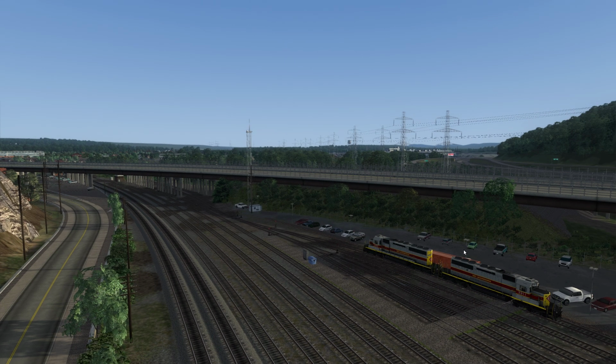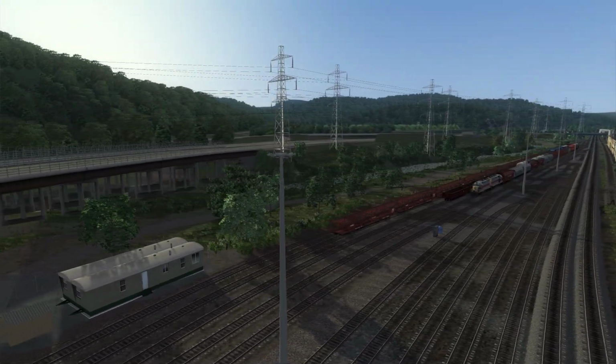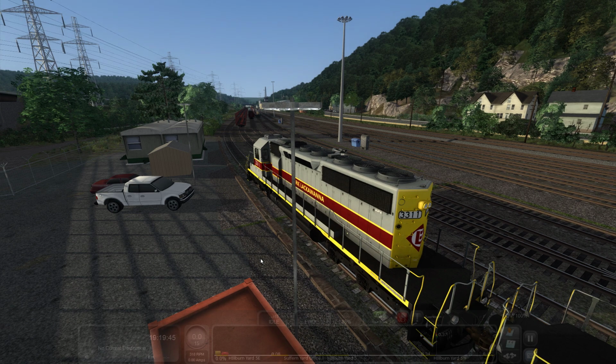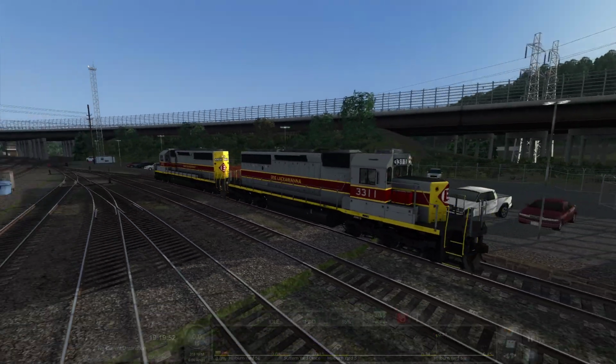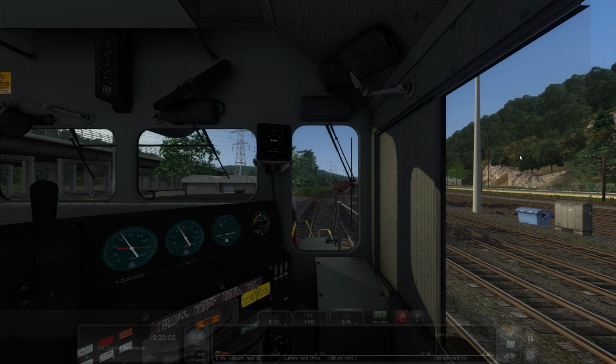All right, so enough blabbering. Let's hop in these things. Let's go get over in the yard. All right, a couple of jointed rail searchlight simulation dash twos here in the Erie Lackawanna skin. So we're gonna back into the yard and start dragging out some of these finished products, if you will. Hop in here and let it load, takes a moment.